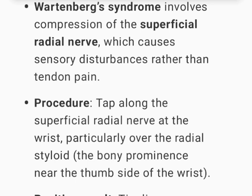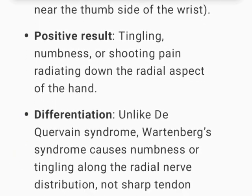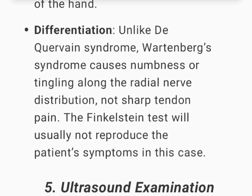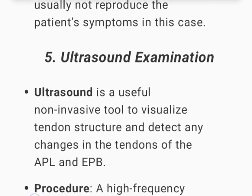Procedure: tap along the superficial radial nerve at the wrist, particularly over the radial styloid, the bony prominence near the thumb side of the wrist. Positive result: tingling, numbness, or shooting pain radiating down the radial aspect of the hand. Differentiation: unlike de Quervain syndrome, Wartenberg syndrome causes numbness or tingling along the radial nerve distribution, not sharp tendon pain. The Finkelstein test will usually not reproduce the patient's symptoms in this case.